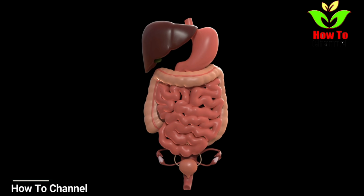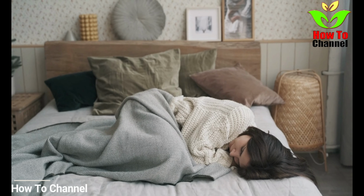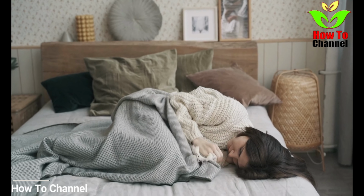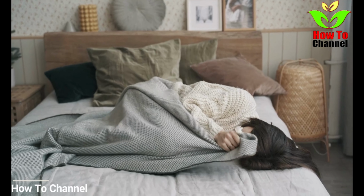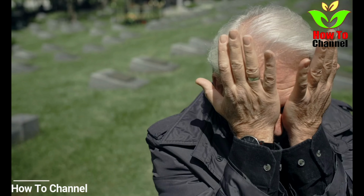Also try eating plenty of foods high in water content. This includes fruits and vegetables like watermelons, tomatoes, lettuce, and celery. In fact, there are lots of foods that help cleanse the colon naturally through diet.